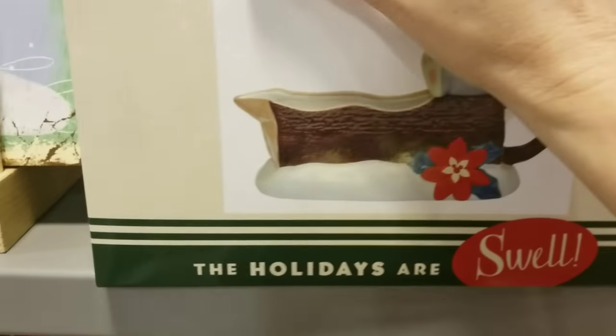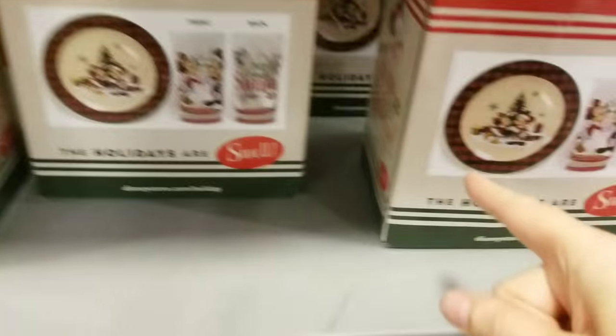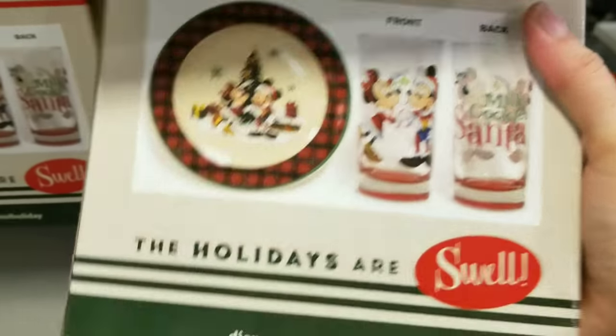This is really cool as well. I think this is $12.99. Yep. And this, they got restocked. I got one of these. You get one cup and one plate. That's $12.99. But look at this.